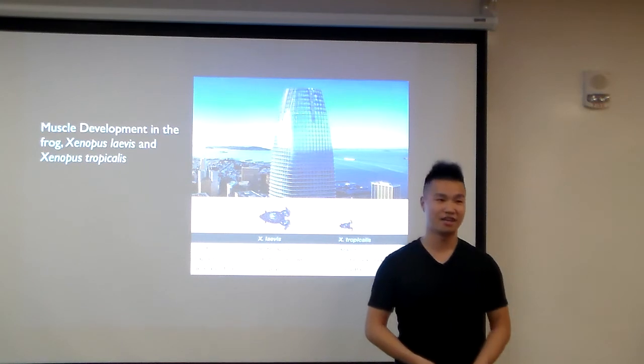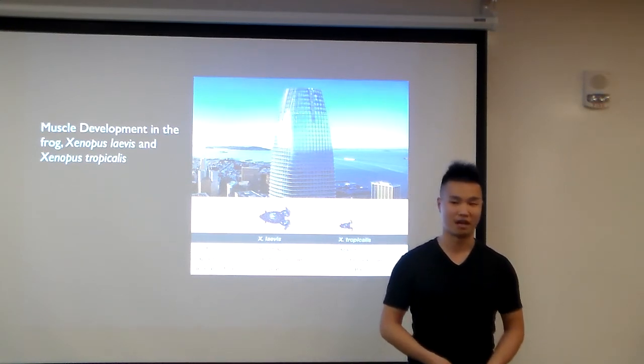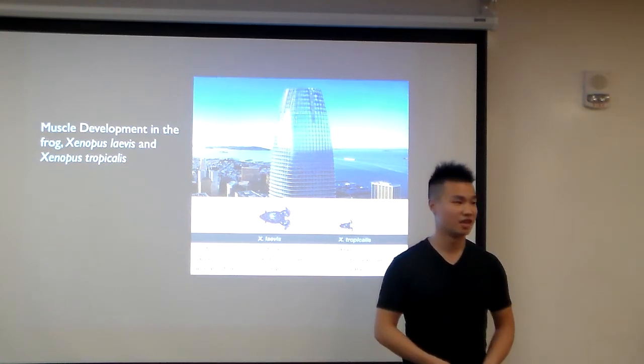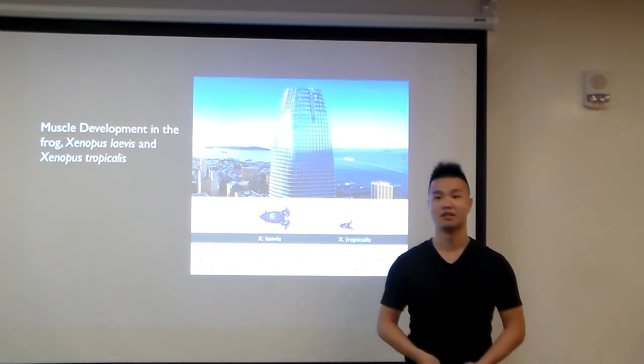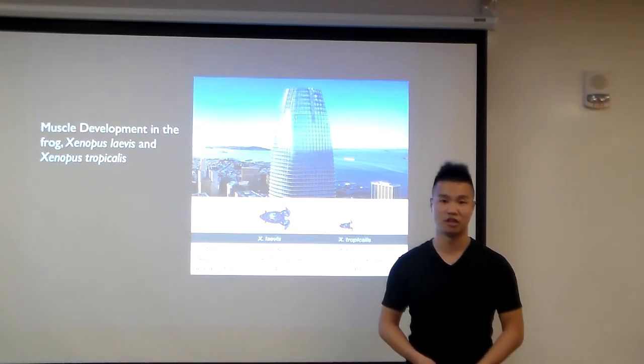I started investigating a closely related diploid species, Xenopus tropicalis, and compared it molecularly with our primary model, Xenopus laevis. In the process, I have found that these 2 species share very similar muscle formation patterns that involve a 90-degree rotation of a somite.